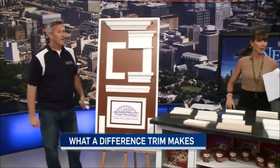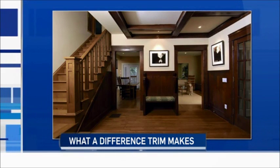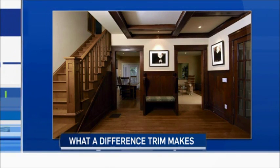So if we flash back to that, you'll see it. There we go. Yeah, that's typically what you see: people look at a trim and wainscot and they think it's one big piece of wood, super expensive, and it doesn't have to be. It's a lot of add-ons, but finished out.